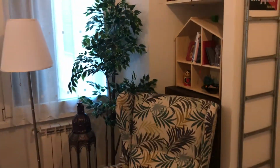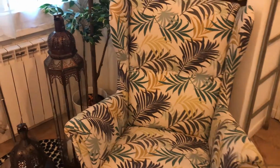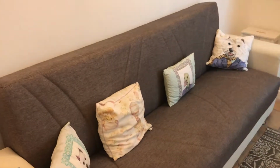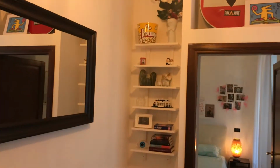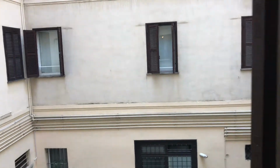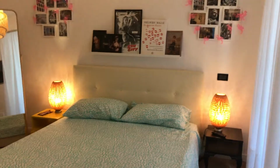So this beautiful corner also with this chair, beautiful lanterns, and also a small tree. You have television and a really big sofa and a really big mirror. Also you have shelves, and here you have the windows which face the interior patio. This is silent, really silent, good. So if you want to relax also, you have a really beautiful loft. And we will pass to the room.